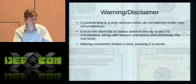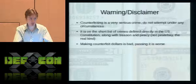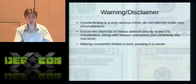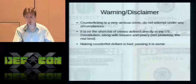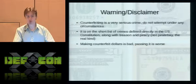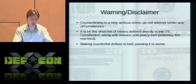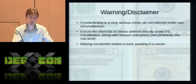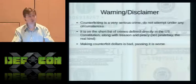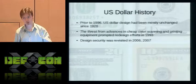Now, before I continue, I'm sure you all know, but I'd just like to say for the record that counterfeiting is a very serious crime. By counterfeiting, I simply mean the creation of counterfeit notes. If you actually try and use a counterfeit note in a financial transaction, this is an even worse crime, which is known as passing a note. To give you an idea of the level of severity, it's actually defined directly in the Constitution alongside treason and piracy, not software piracy. The Secret Service, who investigates and arrests counterfeiters, does so in a way that they try to maximize the conviction rate, and they boast a conviction rate of over 90%, and they also heavily emphasize investigations of amateur counterfeiters.